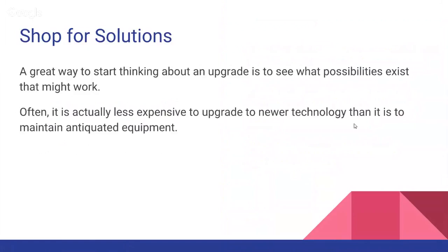maximize those profits. And it's actually amazing how much less expensive it can be to upgrade to newer technology than it is to maintain antiquated equipment and services from the past.